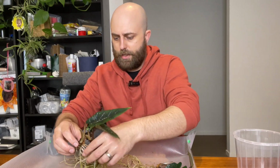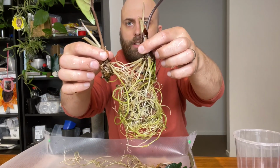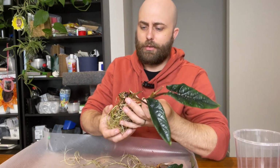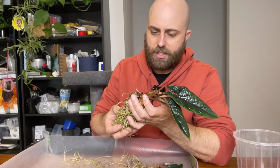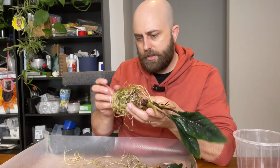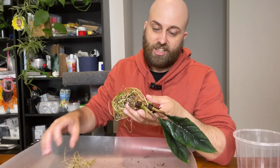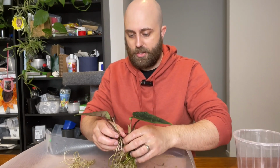Now I do have quite a sort of Medusa bird's nest of a root system here, and I don't want to dig in too deep and start tearing up the roots just to get the leca out. So I may just leave the leca in there, to be honest, as it's going to add a bit of aeration to the soil mix anyway. So yeah, that's the thinking.